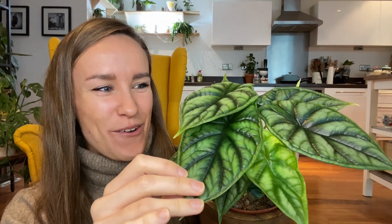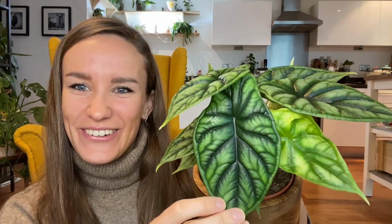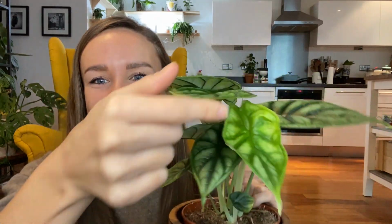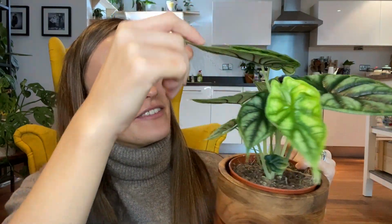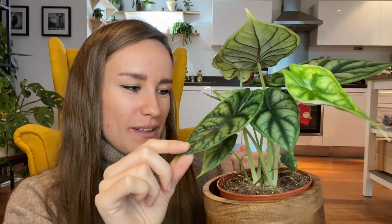It just makes me smile so much because this is just so alien-like and just so weird, and the underleaf as well, look at that, is so pretty. So I love this. I think it honestly was one of my favorite plants, my wish list plants.